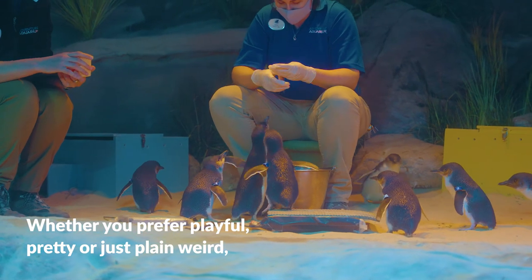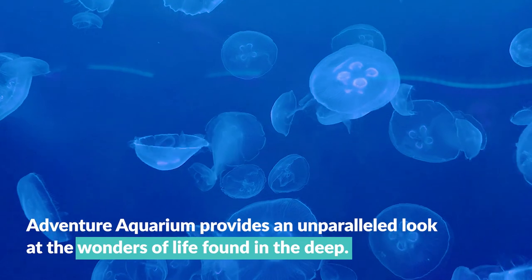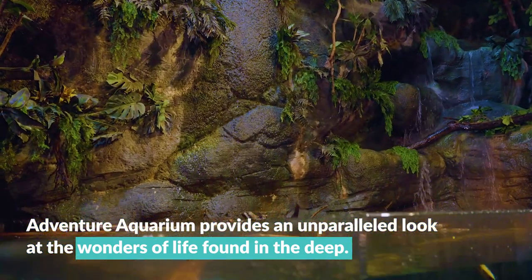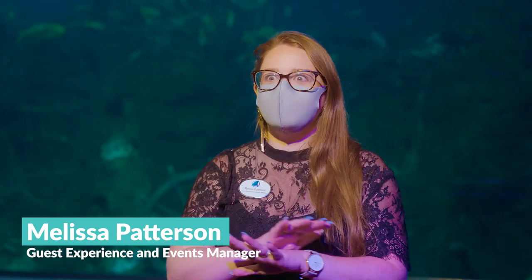Whether you prefer playful, pretty, or just plain weird, Adventure Aquarium provides an unparalleled look at the wonders of life found in the deep. What makes Adventure Aquarium a must-visit destination in New Jersey and in the Philadelphia area is because there really is something for everyone.